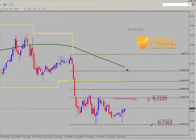So you say, well, William, what if this comes all the way up to the 200 where my little star is there at the daily R1, and that's at 72.58? Well, that's fine. Let that come up to that 200, and then we'll sell it from there. So either way, we have a couple of entries that we can get into this Aussie dollar.